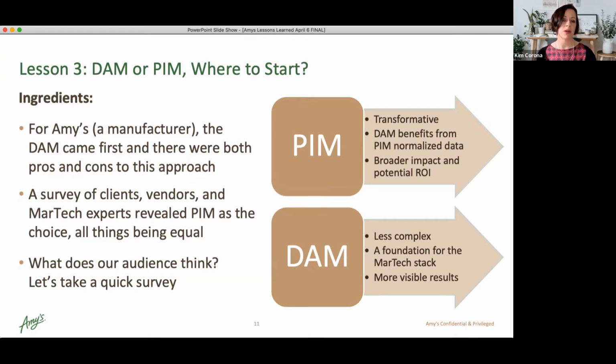A PIM is much more complex. It needs a lot more content and data to get into it. We're just starting that process now, and it's a whole different can of worms to deal with. Because I'm such a visual person, I wasn't going to argue that DAM was a good way to start. So we had an easier approach starting with a DAM.